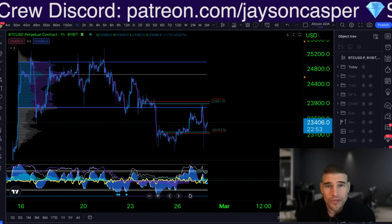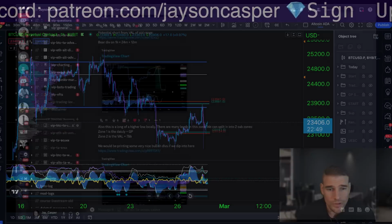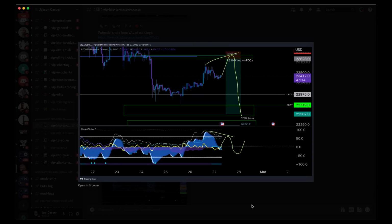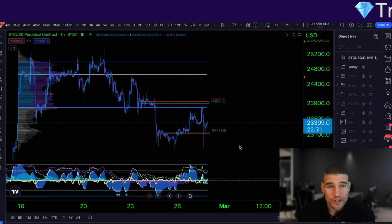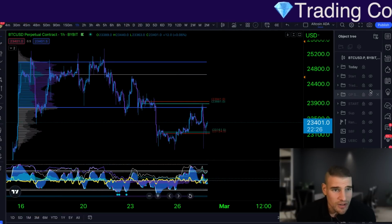In fact, both of these exact levels were given in advance over in the Casper Crew VIP Discord. We could check it out. Both the short trade from that exact high and the long trade from that exact low were given in advance. And the reason why this should not be shaking anybody up is because, when we zoom back out onto the Bitcoin chart, we have not really lost any major zones of support. And a lot of people are getting very, very bearish here. But when we actually take a look at the chart, we can see some things that are very, very bullish.